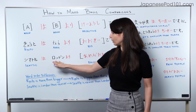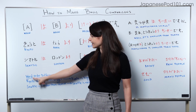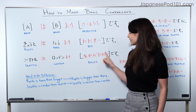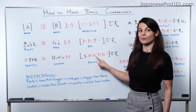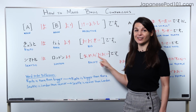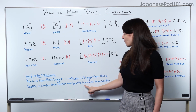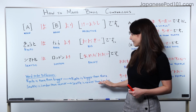So, シアトルはロンドンより雨が多いです。We can think of this sentence as Seattle is London than rainier. So, 雨が多い. This expression means rain, ame, and then ga is our subject marker. Oi means a lot of something. So this is actually kind of a phrase, lots of rain, yeah? So when we pair this with yori, lots of rain becomes rainier. This is how we can understand it in English. So Seattle is rainier than London.